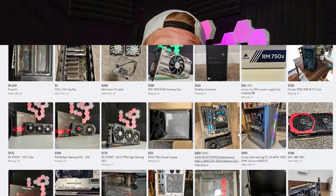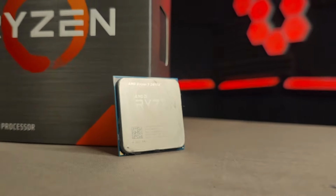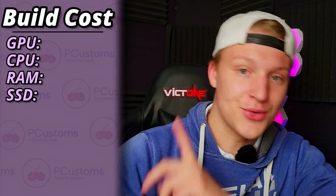And now that I was back safely, it was time to go back onto Facebook Marketplace and look for some more parts. And I was pretty lucky because right away, I found this Ryzen 5 2600X for $20. This is a really freaking good deal, and it came with a stock cooler, which makes our lives a lot easier. It's 15 to 20 more bucks we don't need to spend. So we'll add that to the build cost right there.